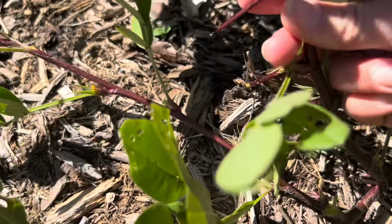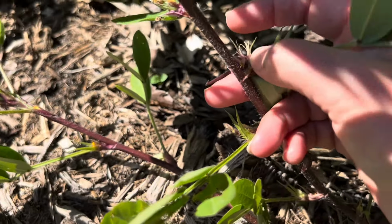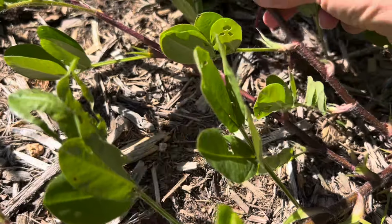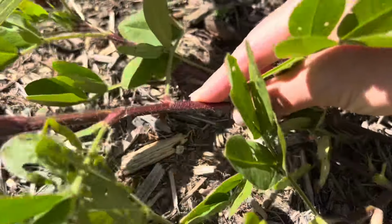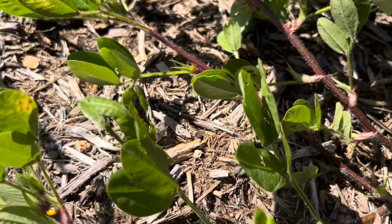And here's a great example above ground. So see, here's the peg right here. This was a flower. See, it's kind of just dried up. And then the closer that gets to the ground, then it'll dive in. I can sort of force it down a bit. Then a nut will actually form on the base of that peg.